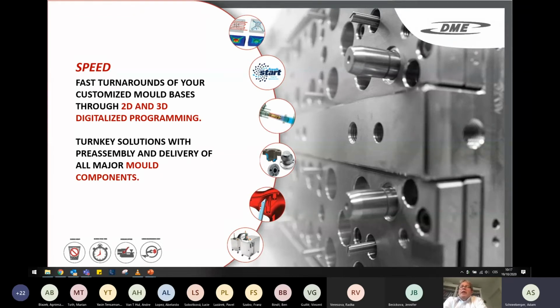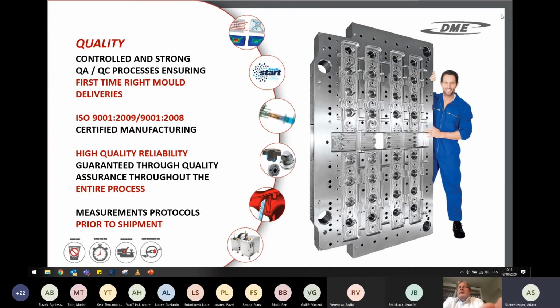And we can do that because everything is digitalized, 2D and 3D. So we are really organized to make sure we can communicate in an easy way with you and minimize any kind of difficult communications. Clarifying everything is automated. And again, we are happy to invite you to our facility to be able to watch our processes, of course. I mentioned earlier, we deliver the mold base with its components. It's up to you to decide where we can help and add value to your organization.